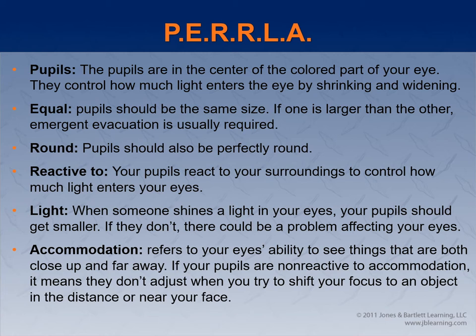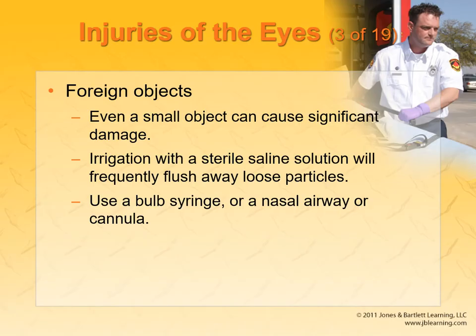And then accommodation is just that you can see things close up and far away. So that is, okay, read this sentence out of a book, and then, okay, read that sign that's down the street, right? So that's measuring the eye's ability to refract light correctly and actually be able to look at far things and near things. So if you can, I would do the full PERLA just because that accommodation component is pretty important, and it's not always included. So, injuries of the eyes continuing.